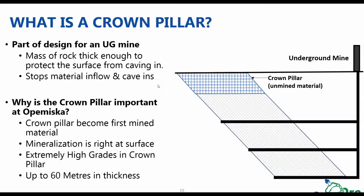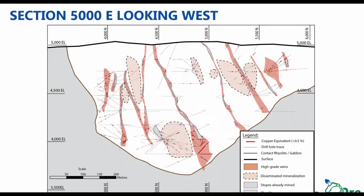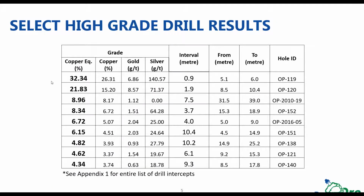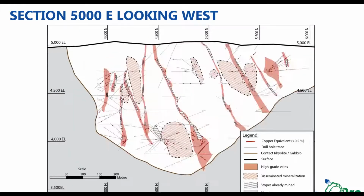Also want to point out, what is a crown pillar? And so a lot of this high grade drilling here, so I'll go back just again. Said I wasn't going to harp on it, but I lied. So this high grade drilling, you'll notice how shallow it is here. So from 5 meters, from 8 meters, 30 meters, 15. So it's very, very shallow mineralization.